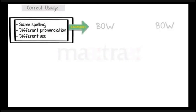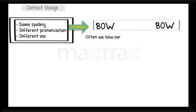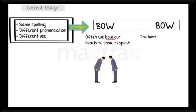Same spelling, but different pronunciations and different usages. Examples are the best way to learn, so let's go for it. Bow and bow. Often, we bow our heads to show respect. The hunters used a bow and arrow in the past.